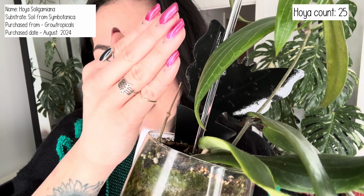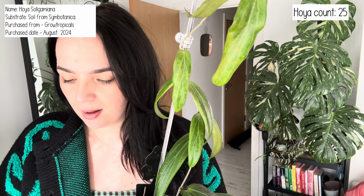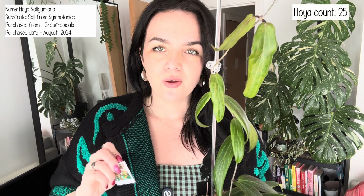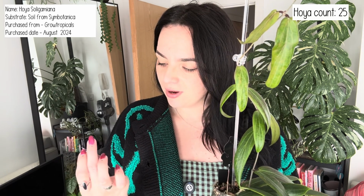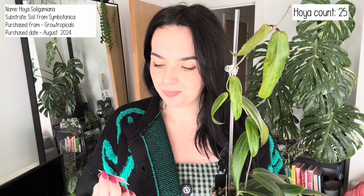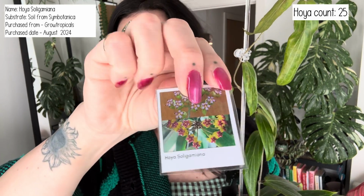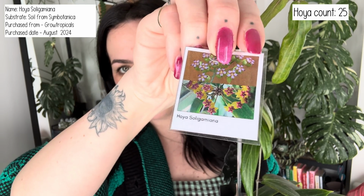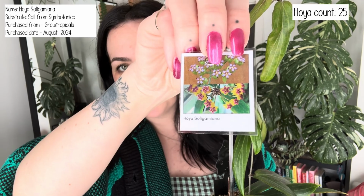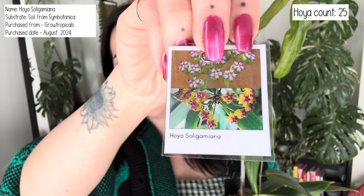It looks pretty good. So yeah, the blooms: I've seen a couple of different photos of the blooms and I really love them both, but I don't know which one I've got. There's the yellowy orangey ones with the bright pink, and then there's these green ones with purple, and I really love it.